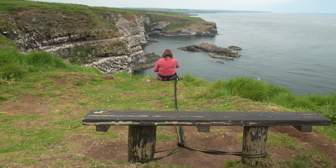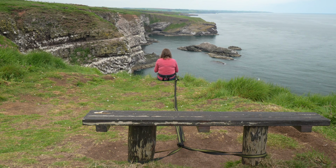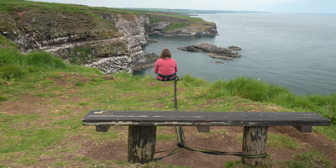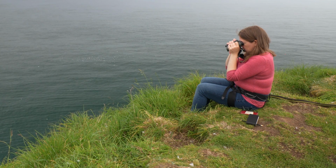During the first 3 weeks of June, we count the same plots at least 5-6 times, can be more than that. And yeah, just count and see what birds are there. And it means that we get a kind of snapshot of how the colony is doing year to year, rather than having to do a full colony count every single year, which is quite a big undertaking.